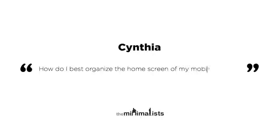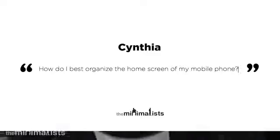Let's talk about decluttering our mobile phone's home screen. Dude, I'd finally found a good solution to this. Actually, based off of one of your recommendations.